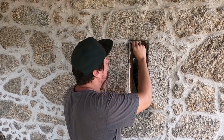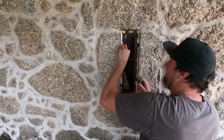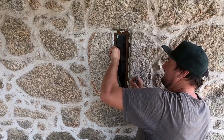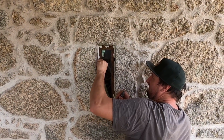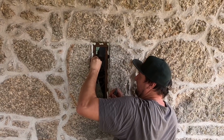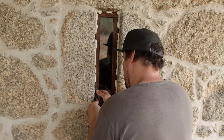These ones are a bit harder. Go for this one. Shall I push them through from the other side? Does that help? No. The foam's doing its job though. Brilliant.